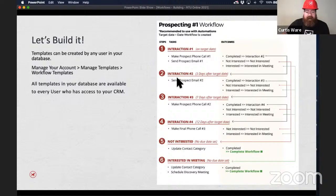Now, back up here, interaction day 2, maybe I left a message again. That can say, okay, go to interaction number 3, go to interaction number 4. At that point, you can say, after 4 interactions, I'm just going to mark them as lost. That's how it goes. We're not going to move past it at that point. But the main goal here is to get them to step 6. They are interested in a meeting, and I'm going to schedule that meeting with them.